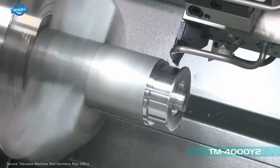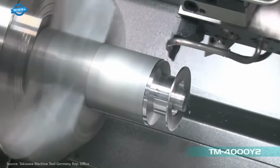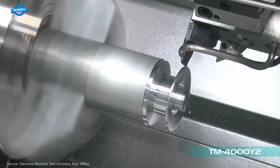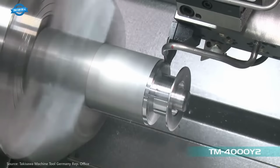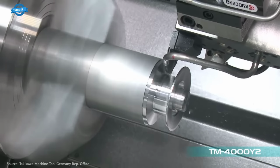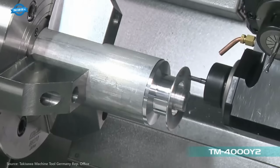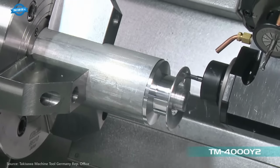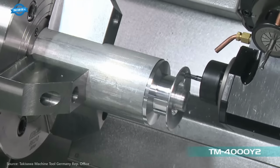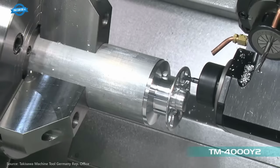This lathe accommodates bar workpieces up to 82 mm in diameter and supports a maximum turning diameter of 215 mm with a turning length of 800 mm. Its dual Y-axis configuration allows for precise machining, with the upper Y-axis offering a stroke of -50 mm to +70 mm and the lower Y-axis ranging from -50 mm to +30 mm.